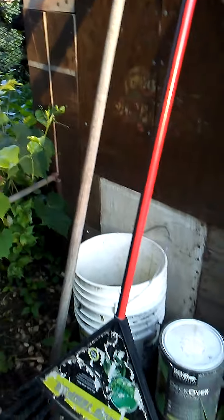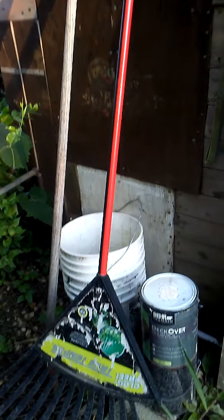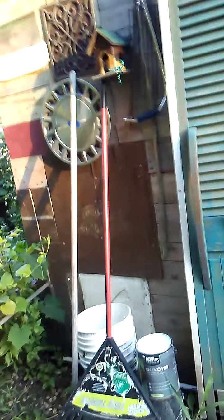There's my mower. But I decided I'm off tomorrow and Monday because of the holiday, so I would paint the shed. I have some of this deck over paint. It says brings new life to old wood and concrete. And I am an expert on old wood because I don't throw anything away.